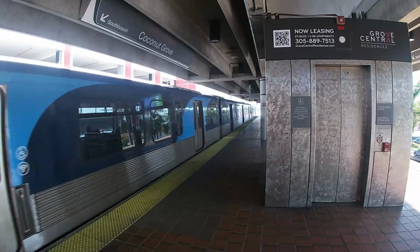Good evening. I'm coming to you from the Coconut Grove area of Miami. We are here to stay at the Hampton Inn and Suites that's here. We're staying here for a couple of nights. Heard really good things about this. It has really good reviews. We decided to stay here because it's right next to a train station.